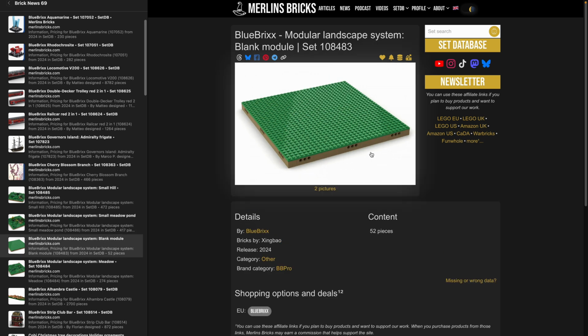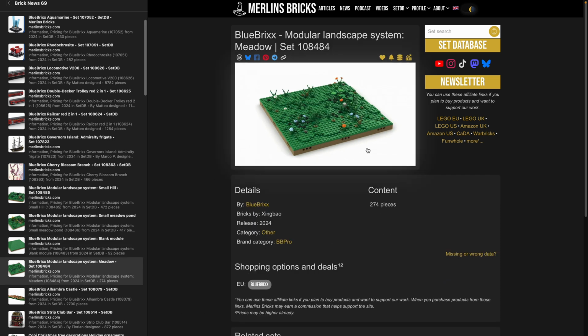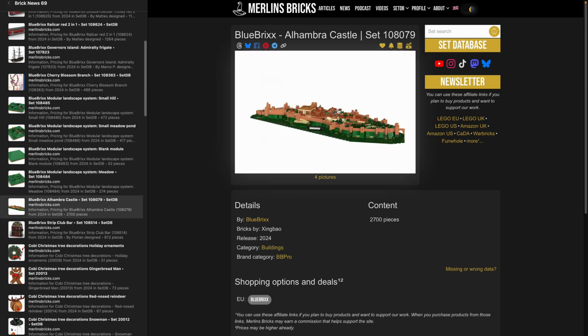And then you have a blank module basically for your own desire to put, for instance, a building on top. So for instance, you could buy this, and even if you get, I don't know, a modular building from Lego, or another manufacturer, or even from BlueBrixx, just put it on this one instead of the base plate that is included, and here you go. Or last but not least, you have the meadow, which is, I guess, the simplest one, just a little bit of grass here, 108484.